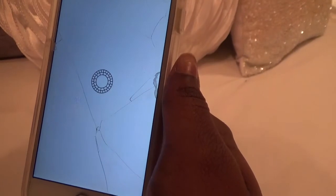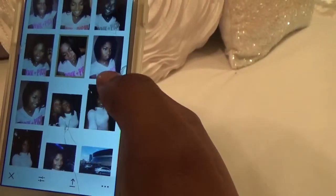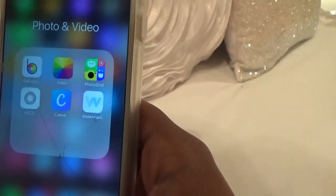Next, I have my favorite app of all when it comes to editing videos or editing pictures, and it's called Visco. So basically, these have my favorite filters. Any filter that you will ever see on any social media page of mine probably has one of these filters on it. So as you can see, you have several filters to choose from, and to be honest, they all look great.